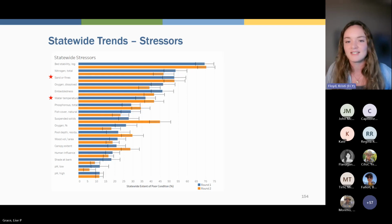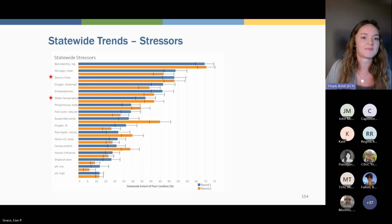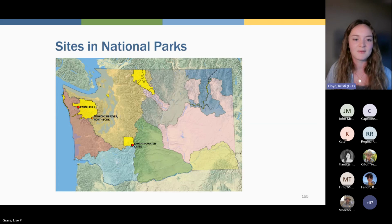But another category to draw attention to is water chemistry. Just rounding up here, we have about 50% of streams with high nitrogen, 40% of streams with low dissolved oxygen, and around 35% of streams with high water temp. These are all likely due to human or eventually climate change impacts, and metrics that, again, with the nature of this long-term study, we're excited to continue to track and to continue to show some bigger trends as we collect more data.